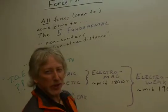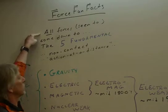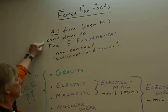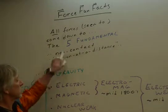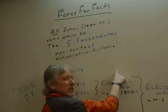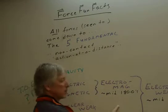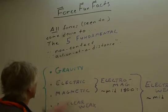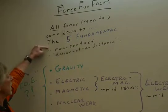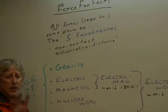So, kind of cool thing that we're not going to use right now, but you will study a bit of in your studies of physics, is that all forces seem to come down to the 5 fundamental forces, non-contact forces. If you learn your chemistry or atomic physics, when I touch something, I'm not really touching anything because 2 electrons can't actually occupy the same state. But then there's all kinds of interesting things there. But nonetheless, it's an electrical force. We call it a contact force and not get lost in it. So we talk about these 5 non-contact forces: action at a distance, action without touching.